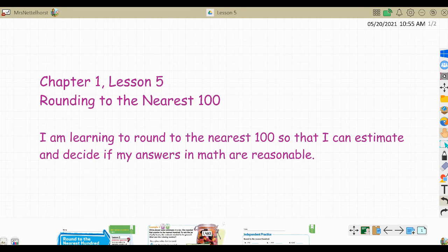Hi, boys and girls. Today we're doing Chapter 1, Lesson 5, Rounding to the Nearest Hundred. This is just like rounding to the tens, except you're rounding to a different place. So there's only a few minor changes. If you understand how to round to tens, rounding to hundreds will be plenty easy.